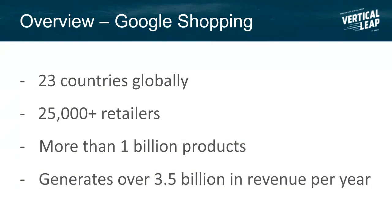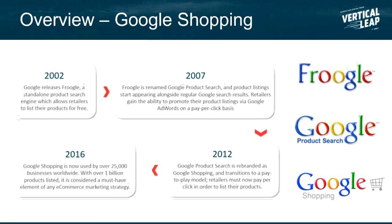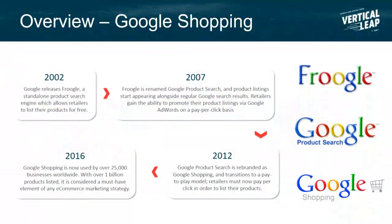So back in 2002, Google released Froogle, which was a standalone product search engine which allowed retailers to list their products for free. Google in 2007 renamed this to Google Product Search and started serving the product listing ads alongside the regular Google search results on regular google.com. And around this time we also saw the introduction of a system which allowed marketers to pay to promote their products, paving the path for a paid system, which came about in 2012 when Google mixed everything up a bit and rebranded Google Product Search as Google Shopping.